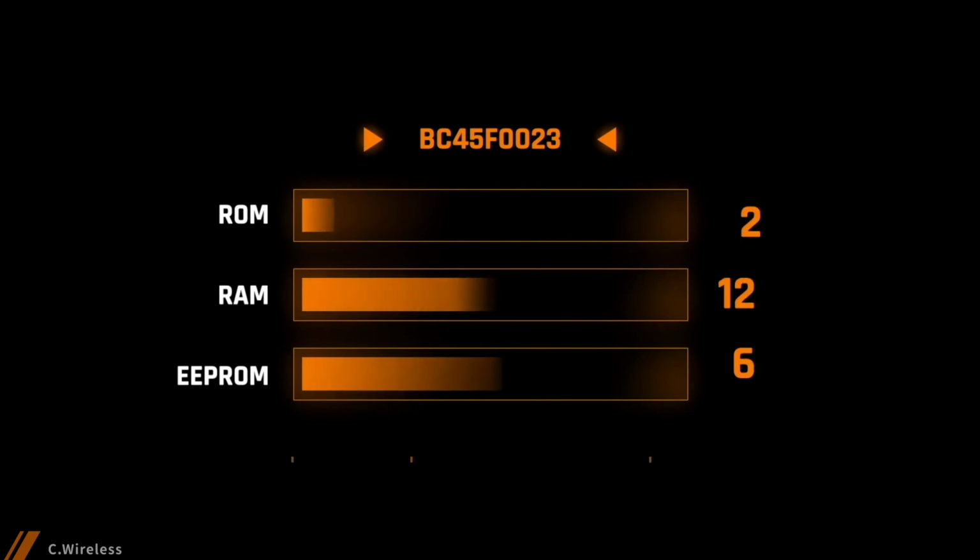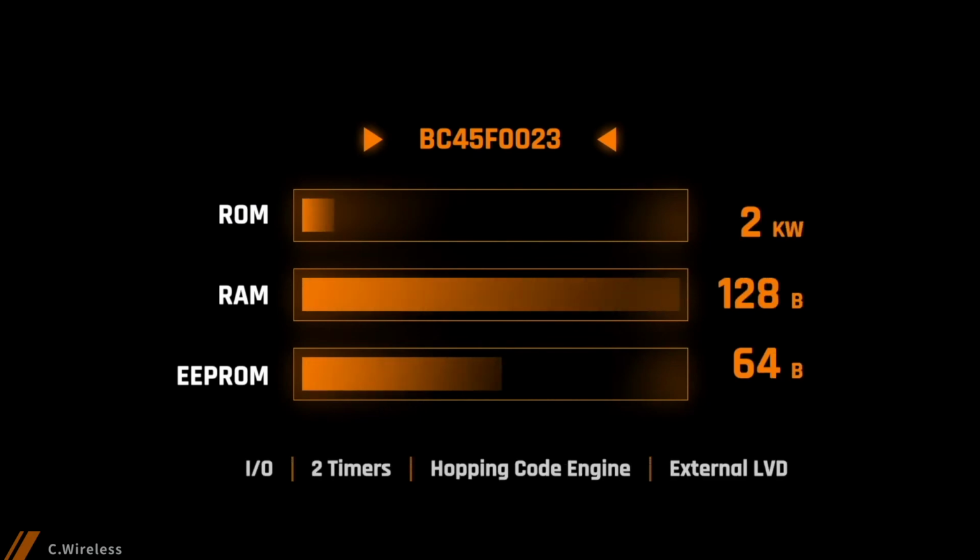About the memory resources and features, the BC45F0023 ROM size is 2K words, the RAM size is 128 bytes, and the EEPROM size is 64 bytes. It is built in with sufficient GPIO, 2 timers, the hopping core engine, and internal and external low voltage detector.